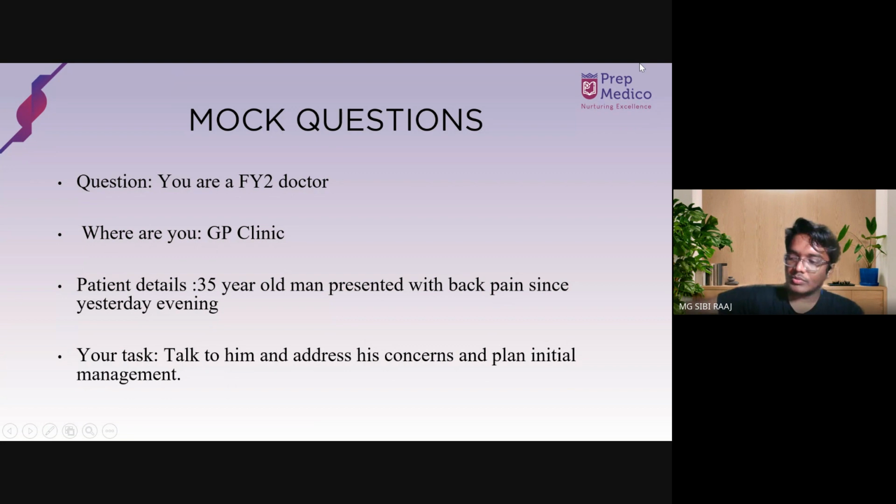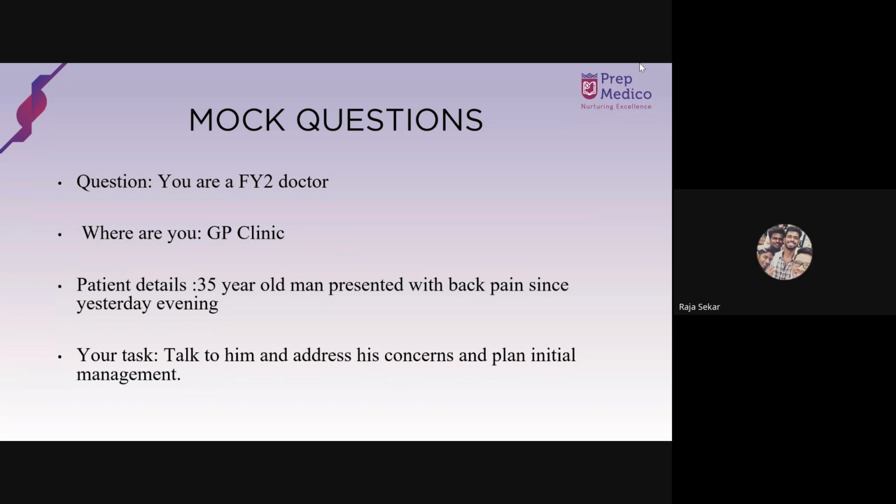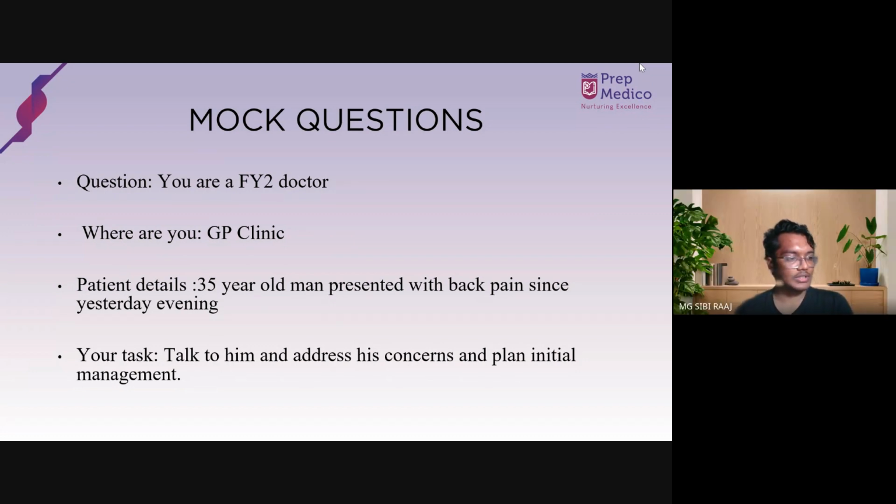So, all in all, good performance. But what you could have done is cut short your history a little bit more, and come to the management a little bit early. That would help. So make sure you're compartmentalized, and always make sure that when you hear the 2-minute bell, you cut short whatever you're talking about and come to management. That's very important because you have 8 minutes and you want to complete all the domains in 8 minutes. So coming to the station, what do you guys think it could be? What is the diagnosis? I gave a very particular clue during the station about what it could be. So what do you guys think the station could be?